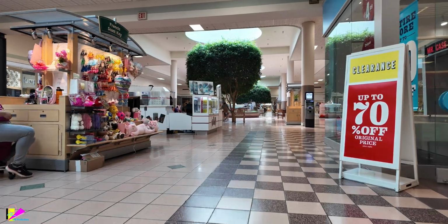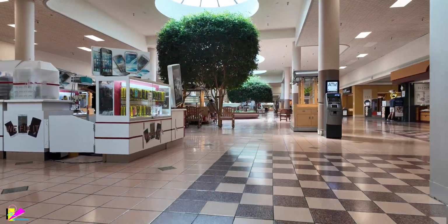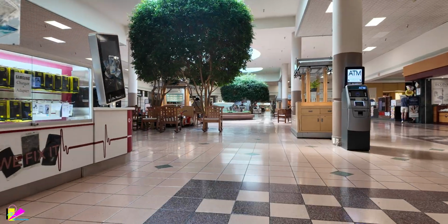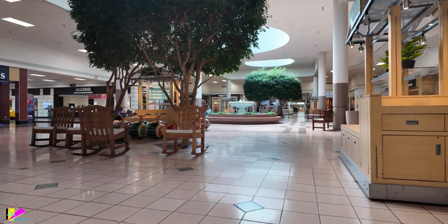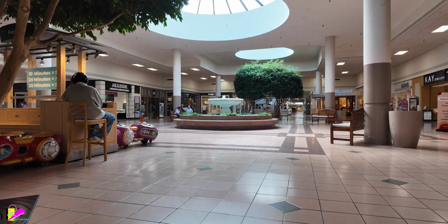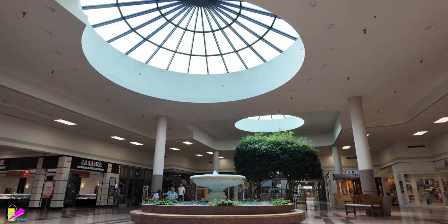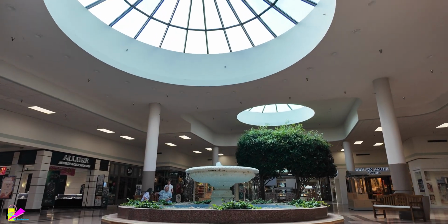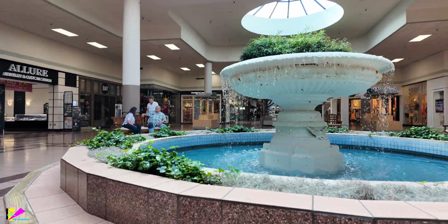1991 would see Leggett open a store at Francis Scott Key Mall as a new anchor, and around the same time, the mall would receive a renovation, giving us the look you see today. In 1992, GB would get acquired by Value City, and the store would then be converted to a Value City. And in 1995, Hess's would sell their store at the Francis Scott Key Mall to Hecht's, who would take over the space that same year.